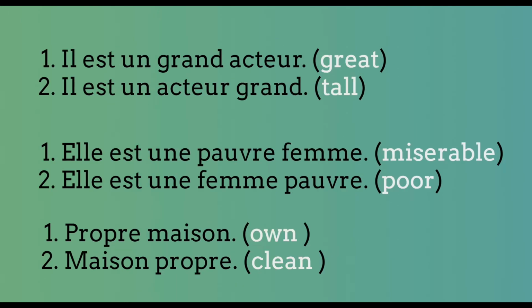Next one is grand. If you place it before, it means great. If you place it after, it means tall. Il est un grand acteur. He is a great actor. Il est un acteur grand. He is a tall actor.